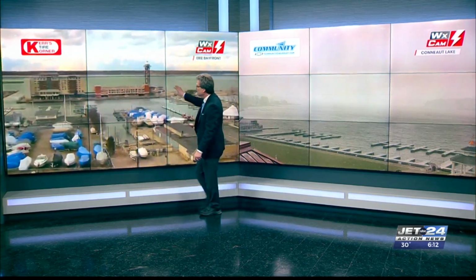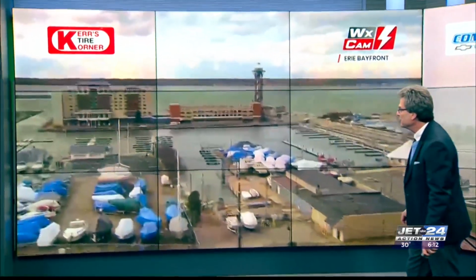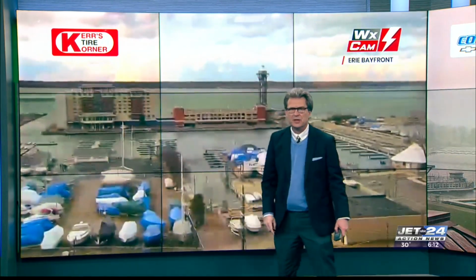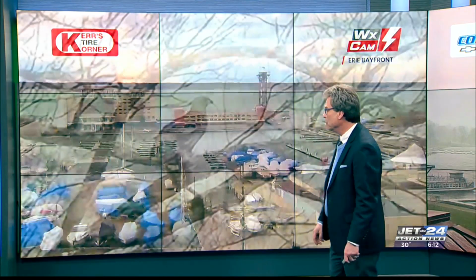Now look at the color in the bay here. Is this churned up or what? Around the Sheraton and the Bicentennial Tower, even some breaks in the clouds as the wind's breaking up the cumulus up there. Kerr's Tire Corner camera, great live, kind of dramatic weather shots there.